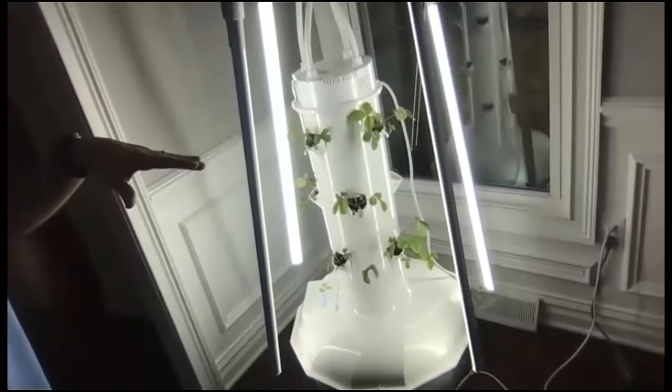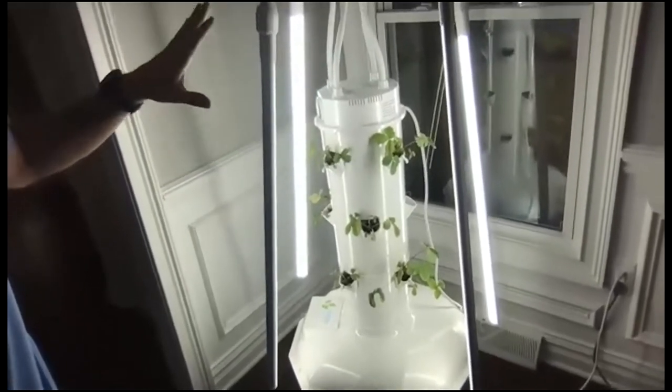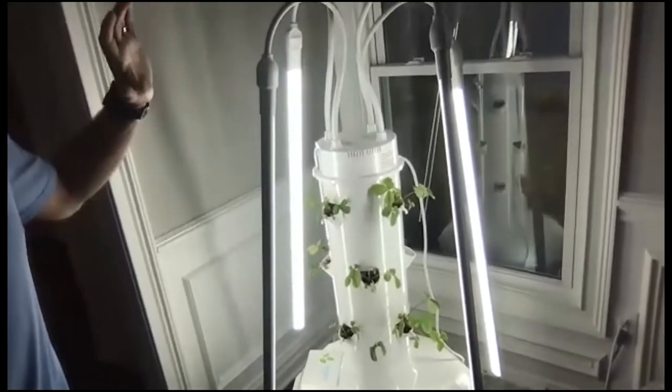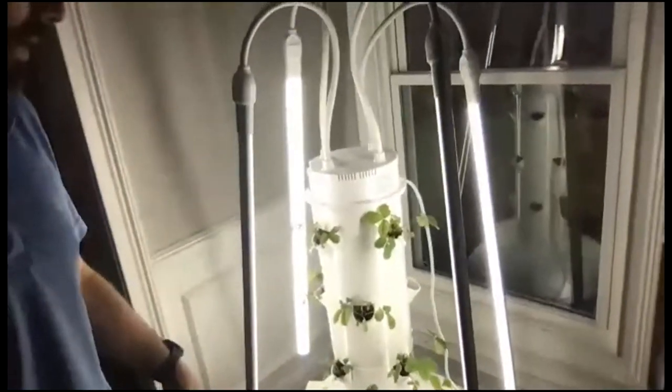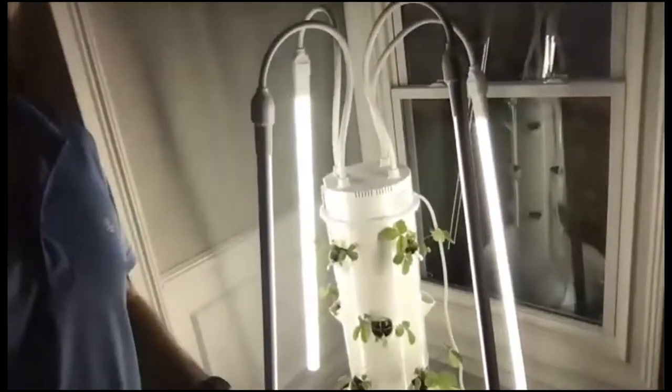It's a little shorter than usual. There was an accident where I cracked one of these, but Tower Garden is fantastic. They're sending me a replacement. So this will be full size relatively soon. But these are all strawberries. So we're going to have a full strawberry plant. And my wife does an amazing job of growing flowering plants, like tomatoes, cucumbers, things that you might have trouble growing inside.